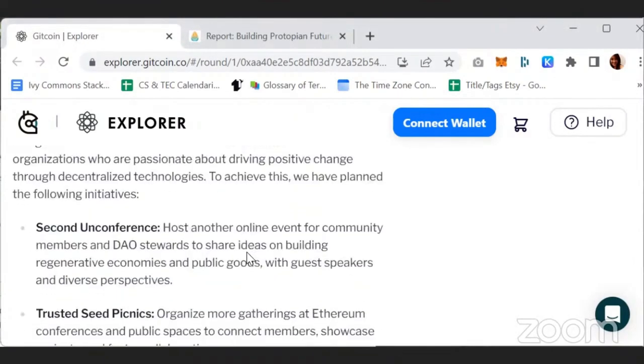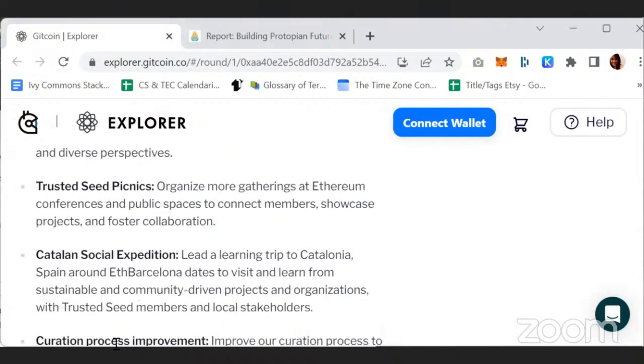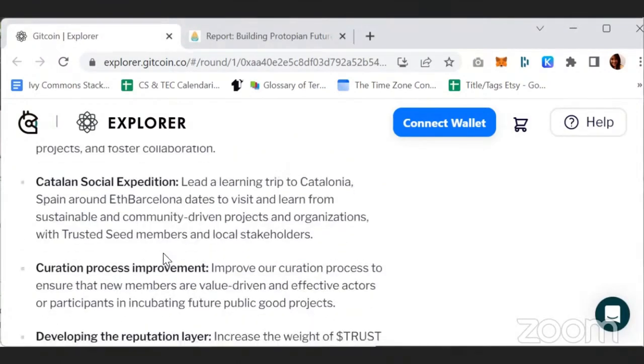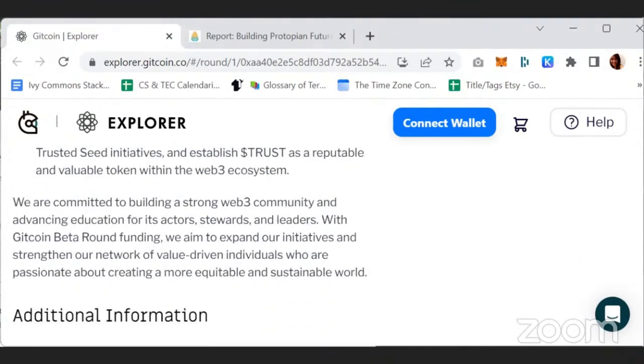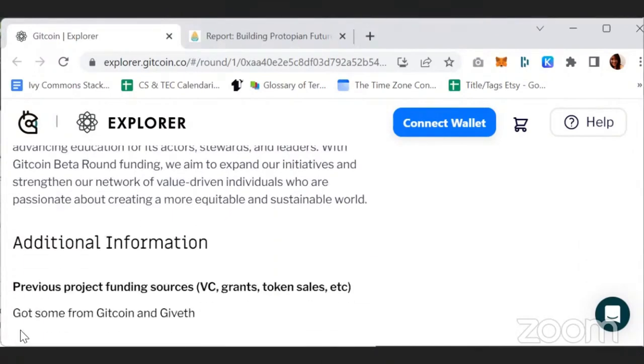The second conference, the Proceed Picnic, the Catalan Social Expedition, the creation process improvements, and developing the reputation layer. So I hope you can support us during this Gitcoin round. So please consider donating to our grant.